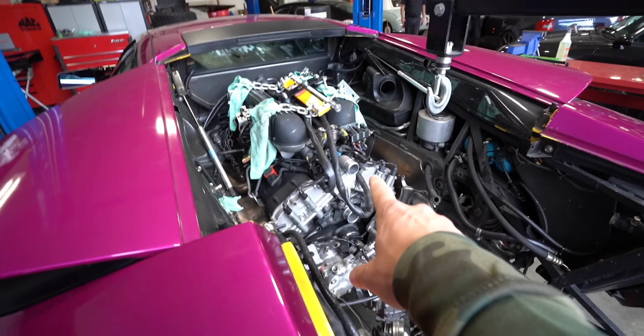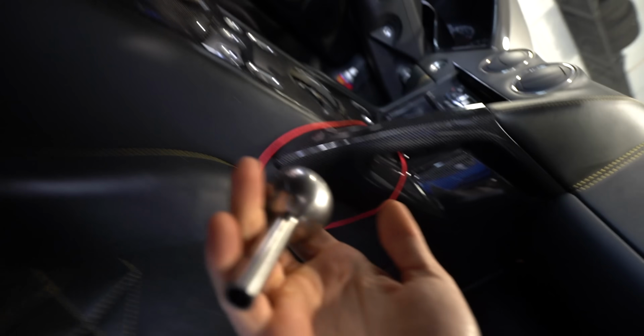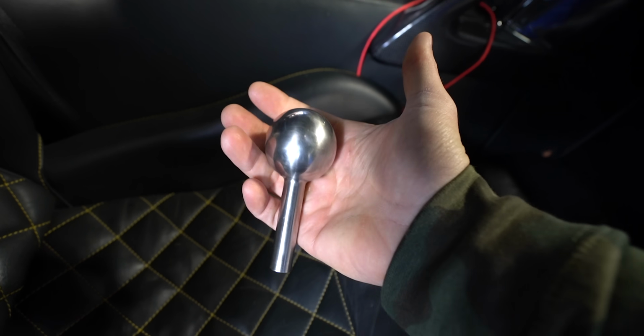Yet again. If you guys ever wondered how much stuff is in the back of this engine, it's a lot of stuff. There's nothing in there, no gate at the moment. We got this little bad boy now. This is a short shifter, as some of you probably can tell right away.